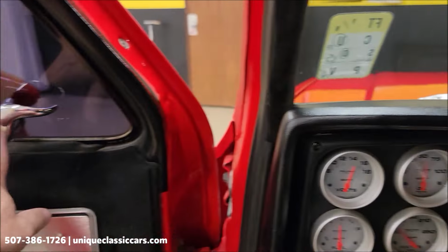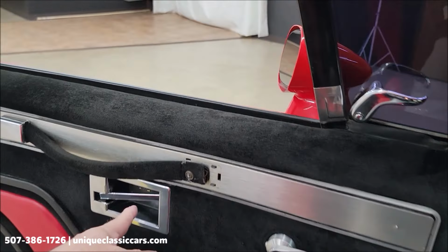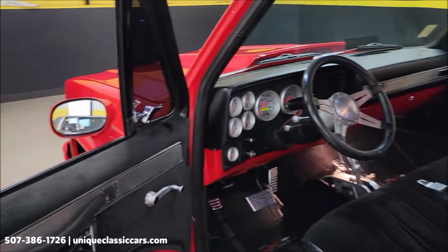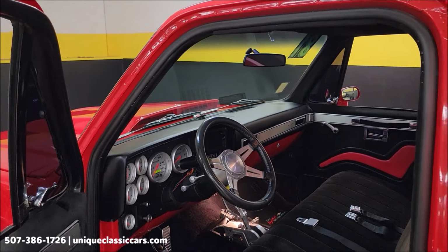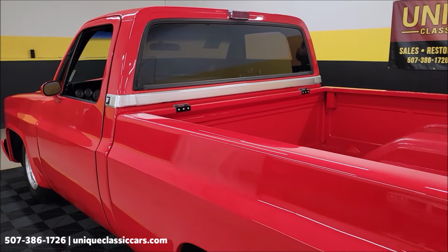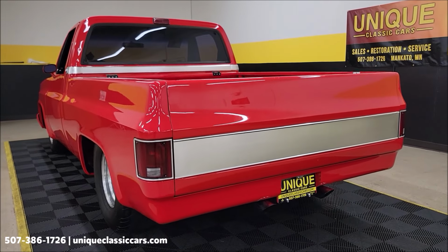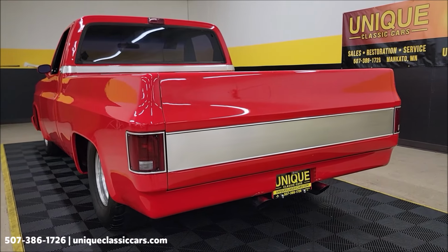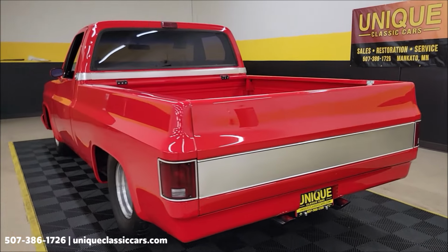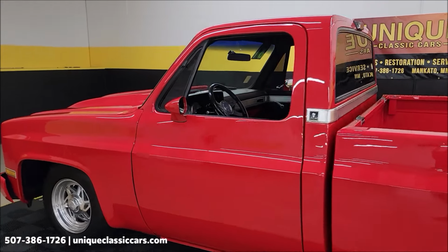Now, you could always leave this wing window open too if you wanted to get into it from the outside, and just reach in, roll the window down, or pull the door handle. We don't want to deal with the popper, but like I said, popper works fine. Take a listen. Sounds good, a little rumble coming out of that small block Chev.